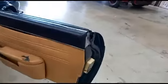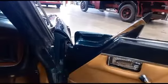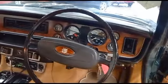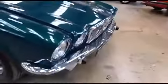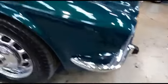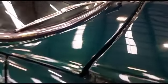And then the rest of the inside. Turn it off a minute, if I may. Hear myself think a bit as well. And then we'll have a little look around the outside. Screens, the usual areas there where they tend to go on the XJs.